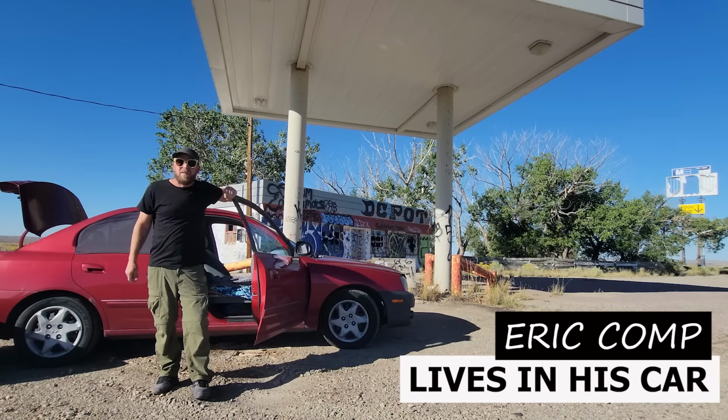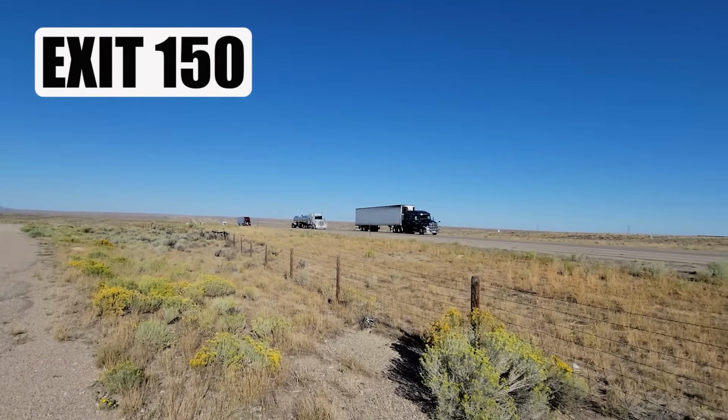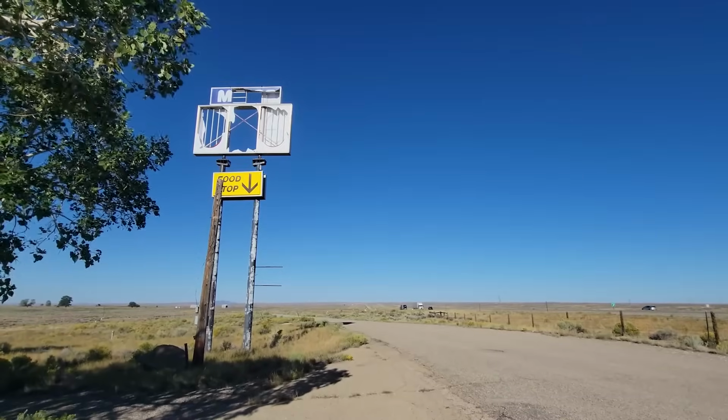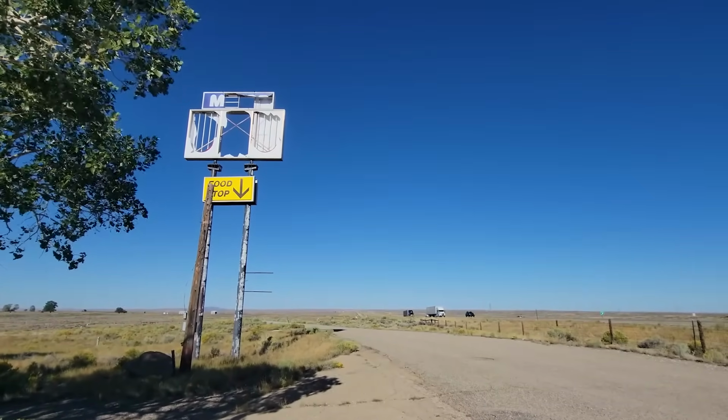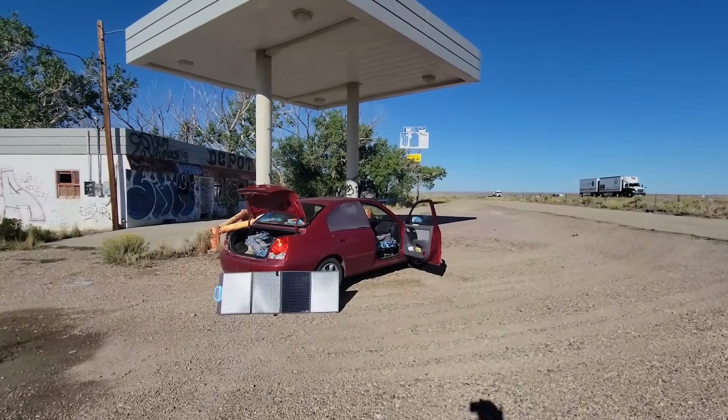I'm a people. I live in my car. And this is Interstate 80 in Wyoming. But today we just got this busted out gas station to explore, where I'm harvesting sunshine.